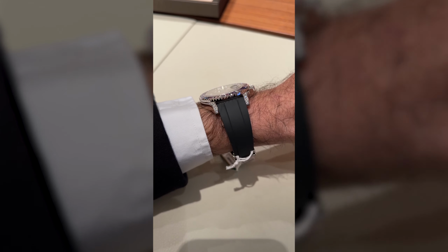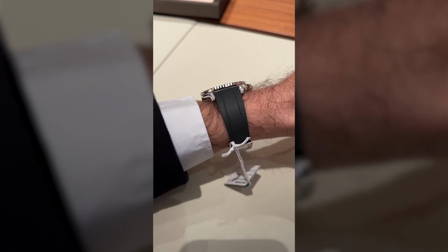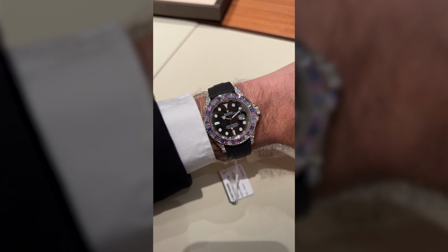First of all, I had the opportunity to have a look at the Rolex novelties. I was able to touch and feel them. I was able to put this particular watch on my wrist. The watch fit perfectly to my wrist. It was the right size strap. It was just perfect. I put it on, it fit.